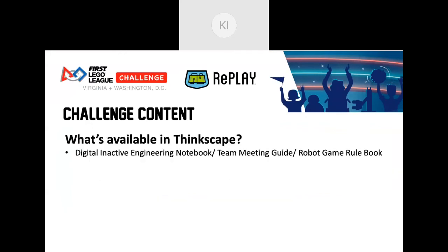So there's a couple of new things in ThinkScape. Last time I had mentioned that they'd have things there. Now I actually have gotten in and I want to share with you a couple of cool things. So they have digital interactive, sorry, that's spelled incorrectly, but interactive, not inactive, interactive engineering notebooks and team meeting guides.